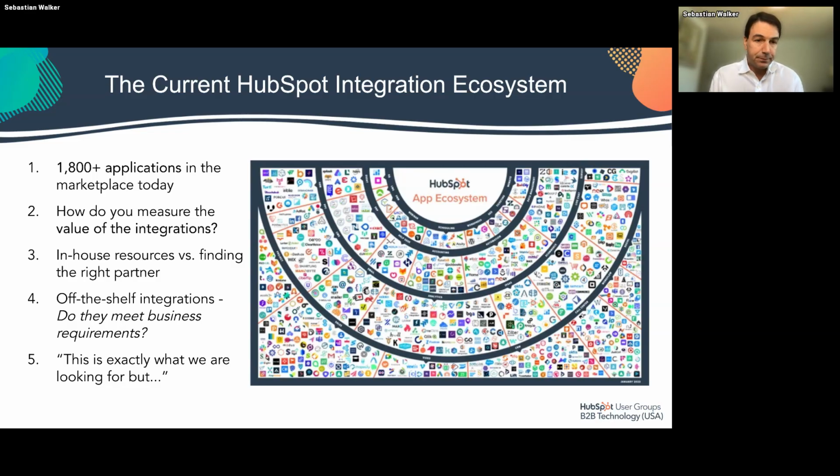The third point is in-house resources versus finding the right partner. With Zapier and the apps available in the marketplace, and the Xero app as a really good example, you certainly can do integrations yourself.